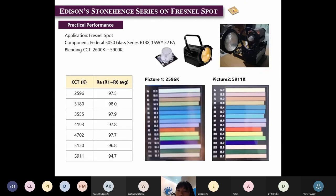And the last page shows actual feedback from one of our clients, which is applied in a nail spot. And as you can see here, there are different blending CCTs, and they all maintain an RA greater than 95. So here's the last page of my first presentation to introduce the Federal series.